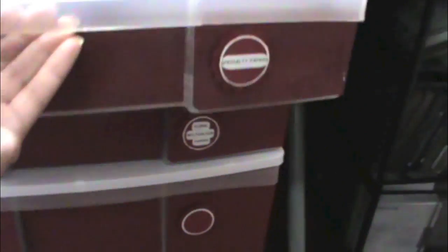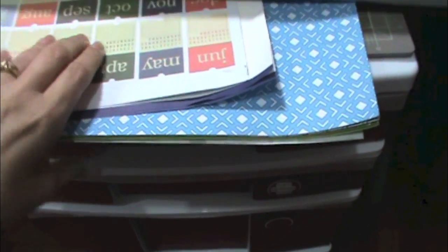And then down here, I like this. This used to hold my papers, but I switched my paper storage. I don't think I shared that with you. So this has a mismatch of stuff. Like at the bottom, this just has chipboard. And then these have my punch boards, like envelope punch and that. And this has, I don't even know what's in there. And then this top one has ribbons and laces, which I don't even use. And also, I have my ribbons in another area, so I have to figure out something with that.